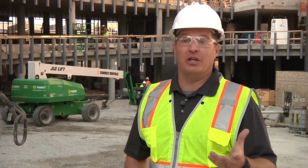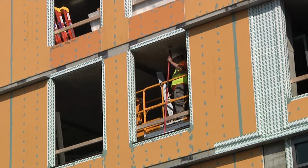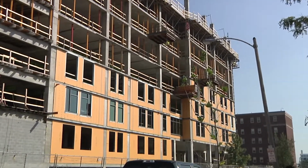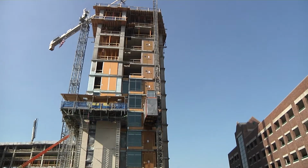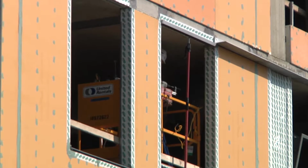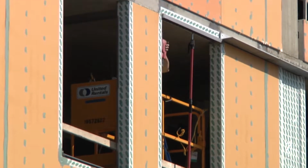I'm actually a Marquette University alum, and I'm very excited that they're using SecureRock ExoAir here on this student housing project because it's going to provide a very high-performing building for many years to come. Our system is revolutionizing and disrupting the air-water barrier industry, and it's great to see customers like Marquette University and Findorf taking advantage of that system and technology.